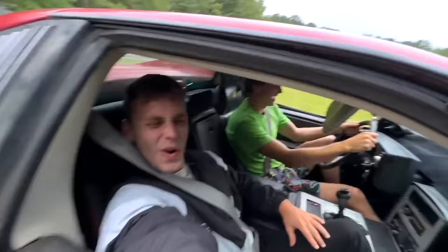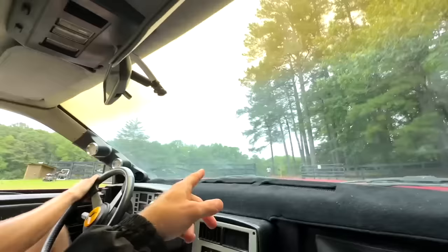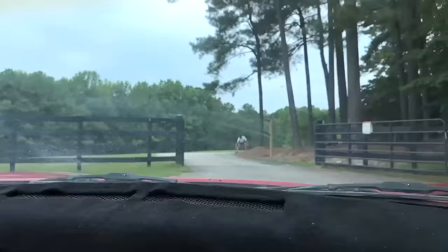Fast for an old RARI. Yo, it's definitely moving quick. Y'all see this? Jeez, I can't believe it. He dropped his bottle. He's like, is that a RARI? Oh, shoot.